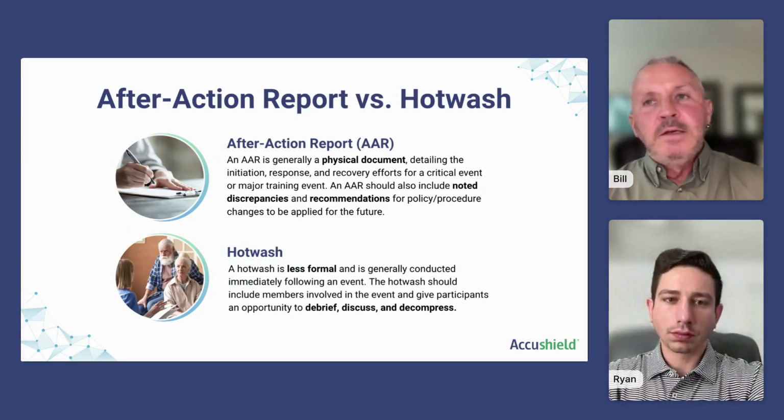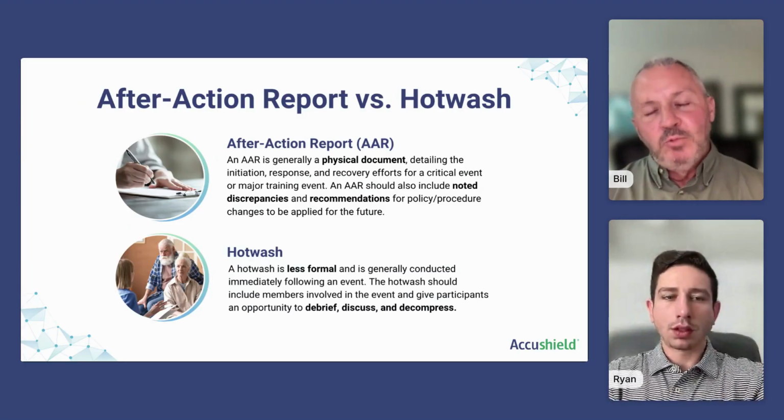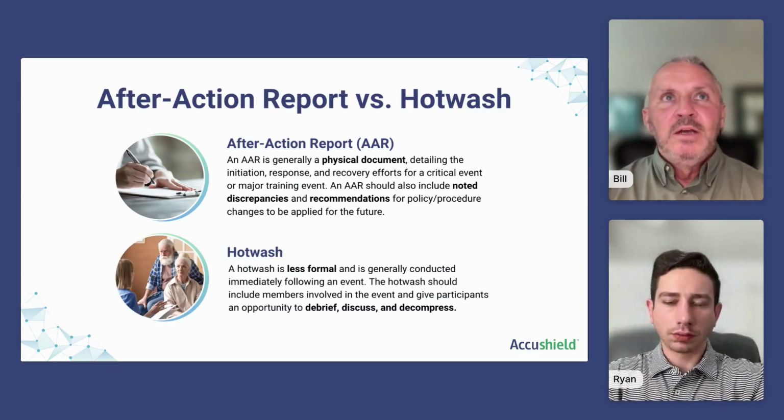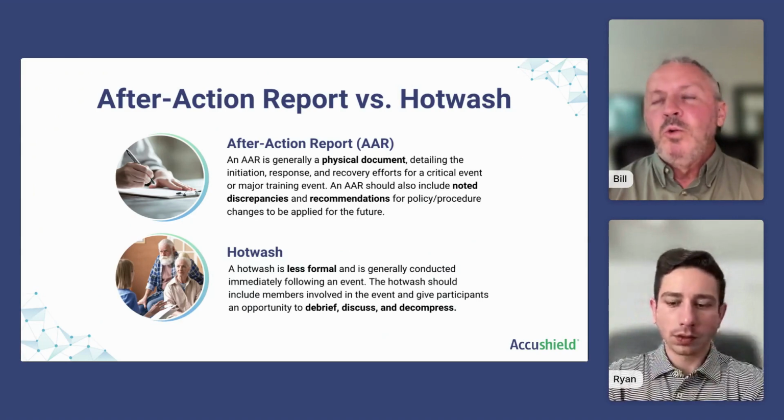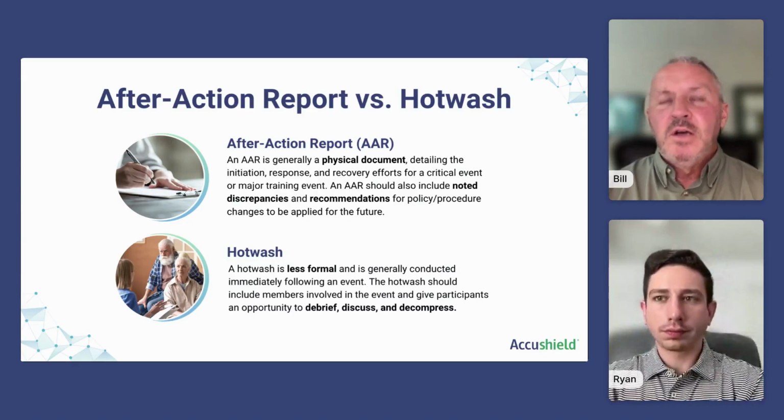That's more of the we're going to document, and we'll talk a little bit more about how to build those. But that's actually a formal report of what occurred, how it occurred, who was there, and what happened that we learned from. You can do both of these, and it's really up to your community what you think you need, what requires an AAR versus a hot wash.